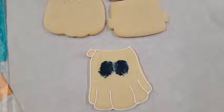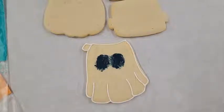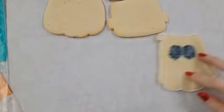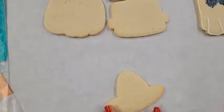Okay, so I'm going to let that dry for a minute, and then I'm going to come back and do the little eyes, okay? Now be careful when you set your bags down because you don't want to set it on the cookies that you've already decorated, because otherwise it'll mess them up. Set that aside for a second. We're going to grab our witch's hat.